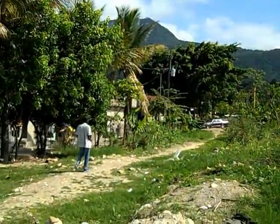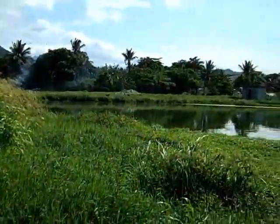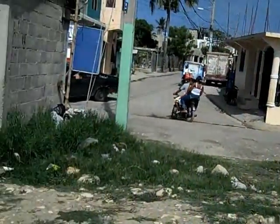And you can see how closely people are living to this. I mean, the people here live with this. This is not kept separate from them. This is their sidewalks. This is where they live and walk. This is the air they breathe.